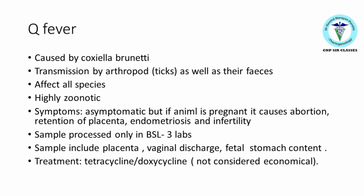Q fever, caused by Coxiella burnetii, is transmitted by ticks and affects all species. It is highly zoonotic and can cause abortion in pregnant animals. Treatment involves tetracycline or doxycycline.